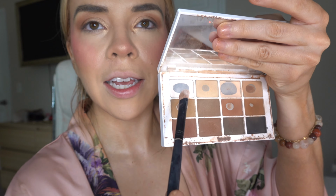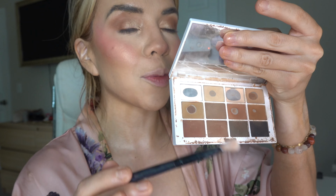The only thing I wish this one had was more of a plain light color. So I'm going to go in with the Makeup by Mario palette and take this light shade. This is clearly a very used palette. It's one of the best neutral palettes. And just go in on my brow bone a little bit.